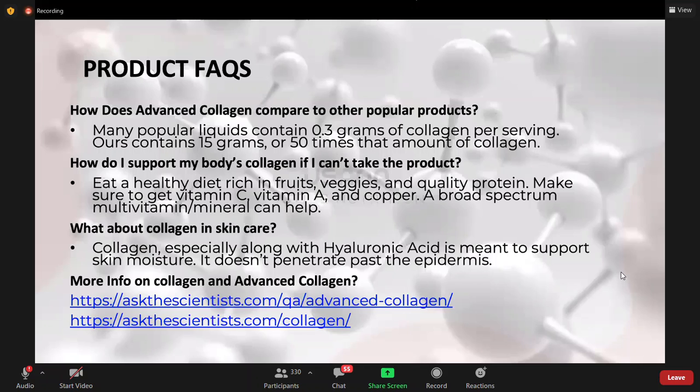How do I support my body's collagen if I can't take the product? As we mentioned before, you do build collagen from the building blocks and nutrients in the diet. So I would focus on getting a vitamin C rich diet, good quality fruits and veggies, and quality protein. Make sure you're taking a multivitamin that covers you with copper. And that's pretty good for doing what you can on that end.